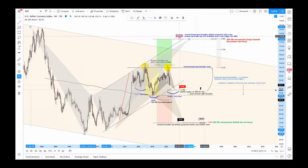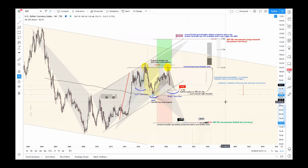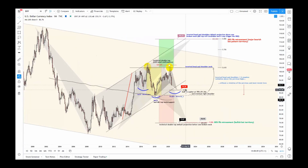So that $115. And then below at 88% Fib, we have that 76.14. We have the bullish pattern, actually a lower degree bullish pattern projected below. So that's kind of interesting to watch, and to see what will happen from here.